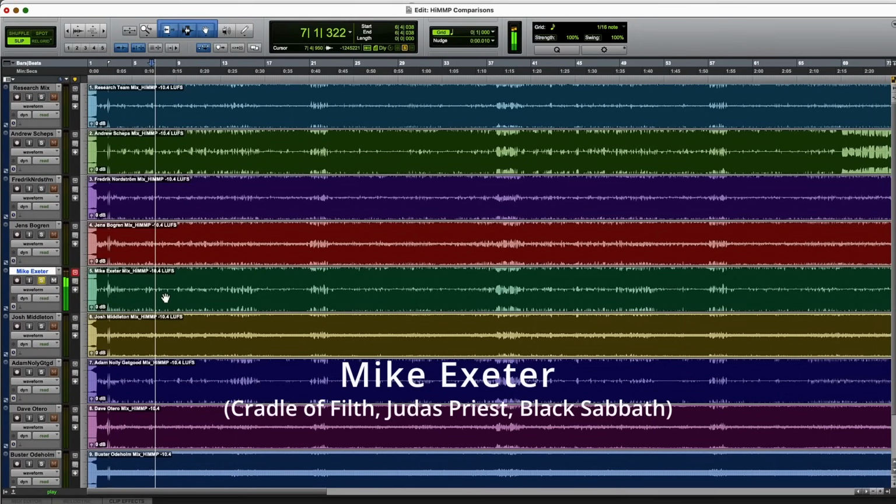of cohesion, whereas for example, Mike Exeter goes with a different approach with his kick and snare that works in a different way, and whether you feel it's more natural or whether you feel it's heavier or less heavy, that's completely up to you as the listener. So this is a bit of Mike Exeter's. Likewise, if we then go to real hyper-reality with Buster Oderholm's.